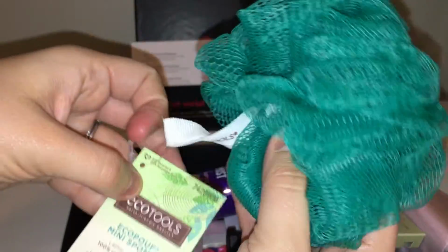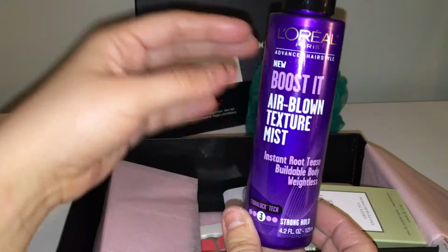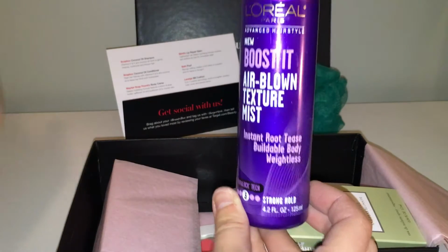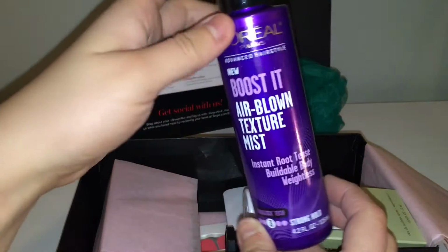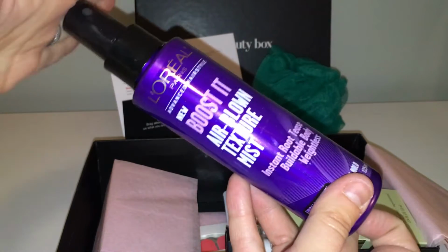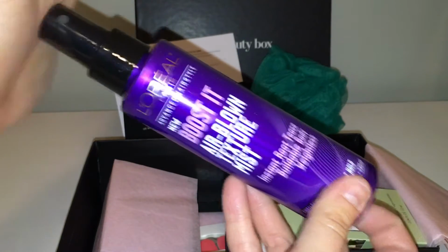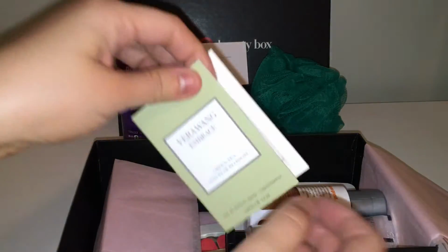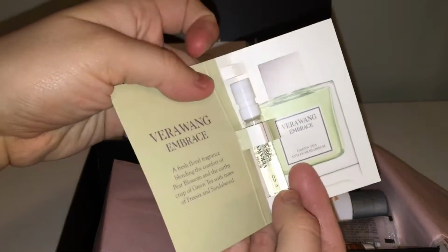So the first thing in here is just a little shower sponge. It is from EcoTools, so that is nice. I like that brand. Our next thing is the L'Oreal Boosted Airblown Texture Mist. It gives you instant root tease, buildable body, and it's weightless. It is new. I always struggle with volume in my hair, so I'm excited to try this out. Maybe I'll do a spin or the end on this because I also haven't done one of those in a long time. Let me know what you think. It comes with a Vera Wang Embrace little perfume sample.